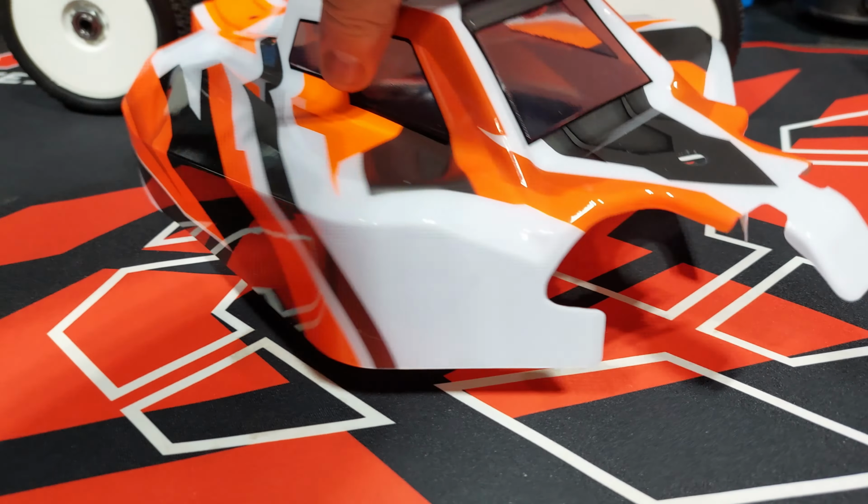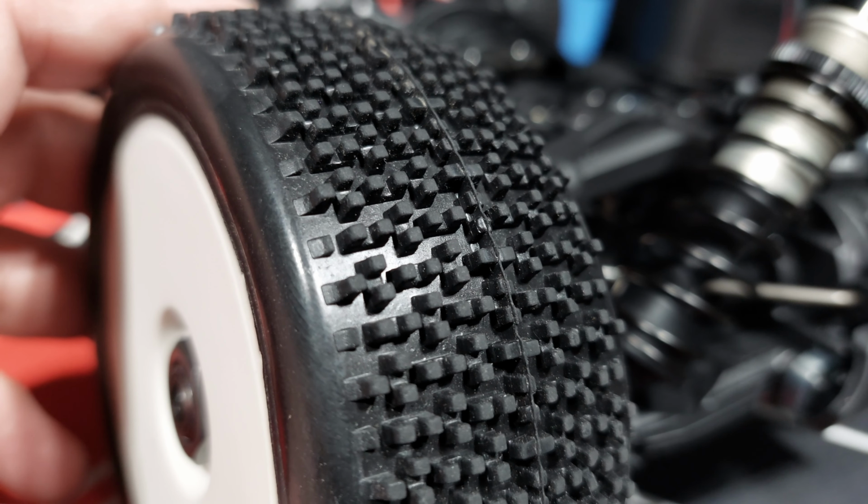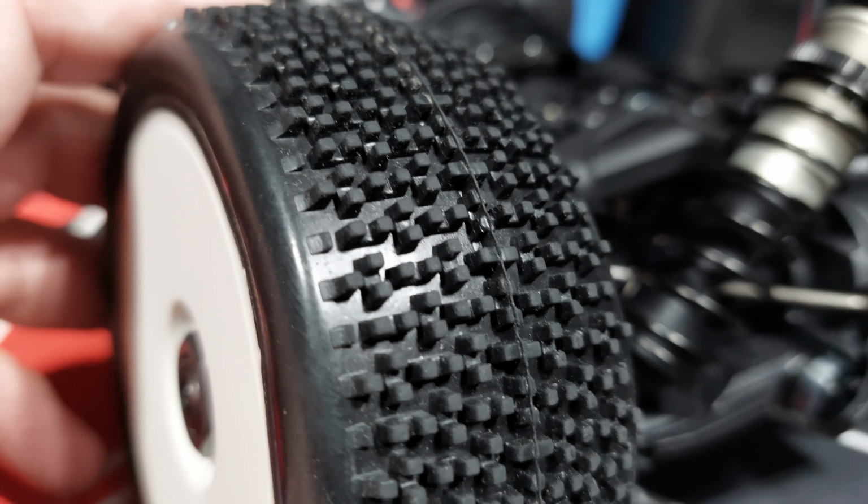The wheels feel, yeah, they're not like most. You can tell the grade of the plastic is a little different. Not saying they're cheap, but they don't feel like the aftermarket wheels that most of us run. So the tread, it's bigger than the medium pin, that's for sure. They're kind of spread out.